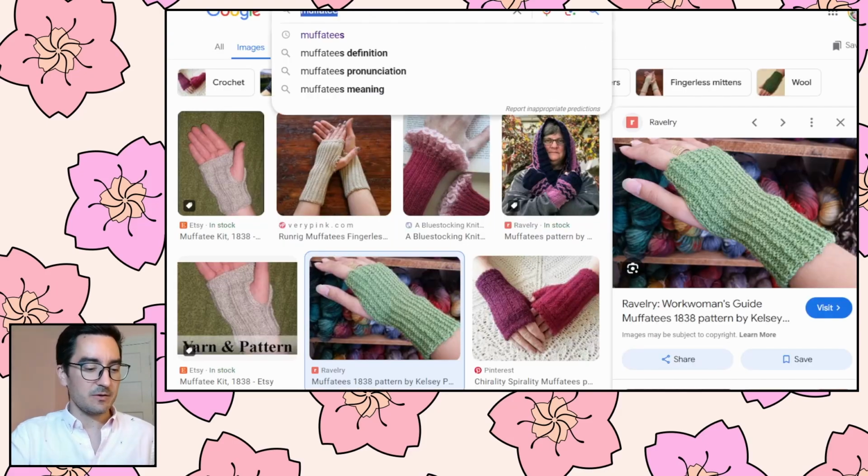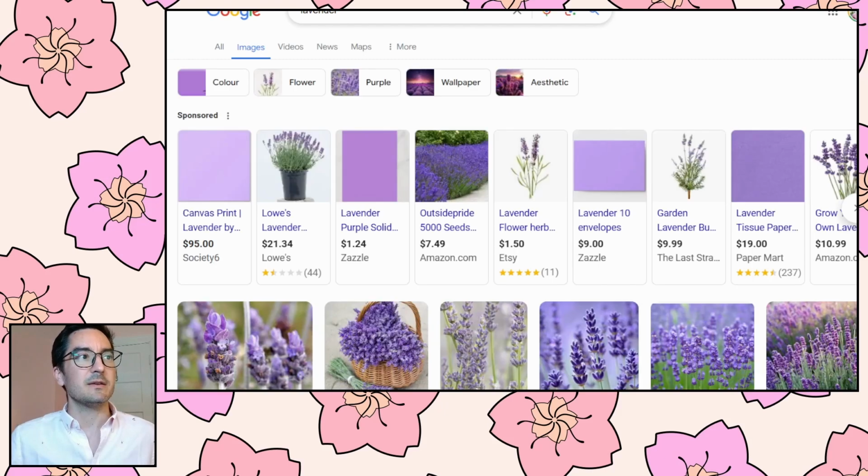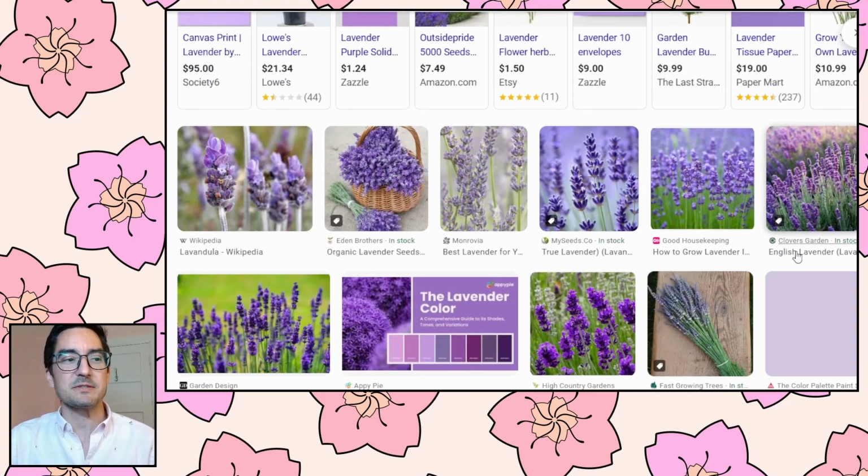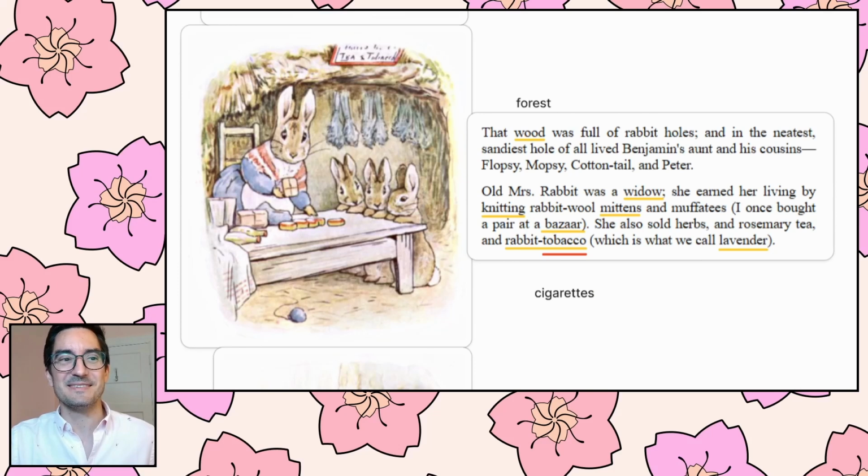So lavender looks like this. So in this story, it's pretty cute. Some of these rabbits smoke. I mean, that's not very good. You shouldn't smoke. But they don't smoke cigarettes, they smoke lavender. That's kind of cool. It must smell kind of nice. And they call it rabbit tobacco. So that's kind of fun. So Mrs. Rabbit sells some things, and she sells rabbit tobacco, which is just lavender.